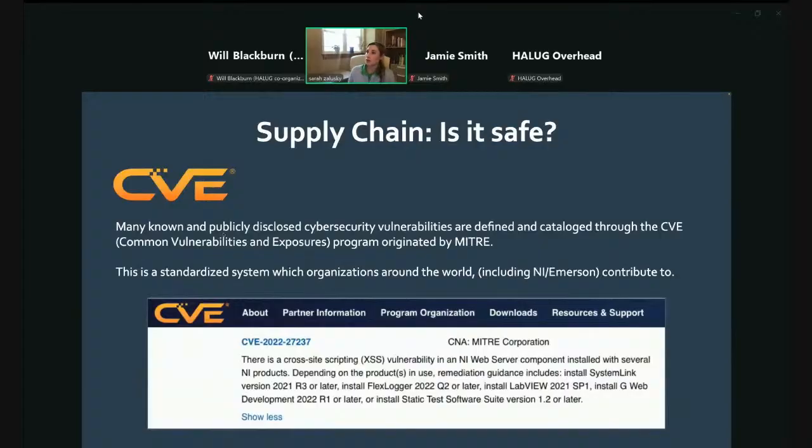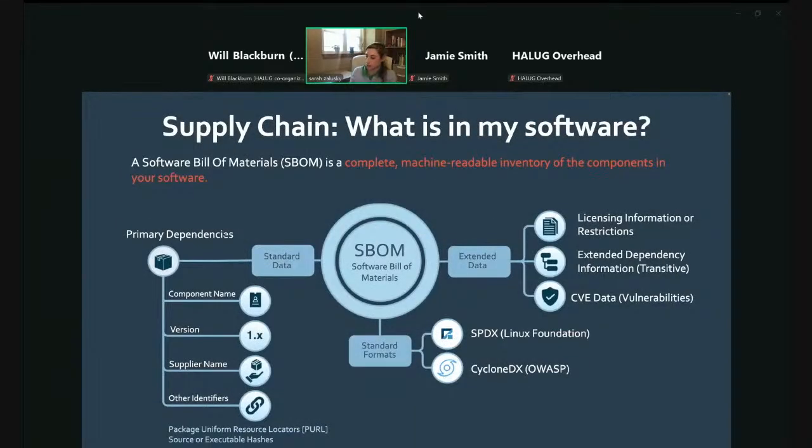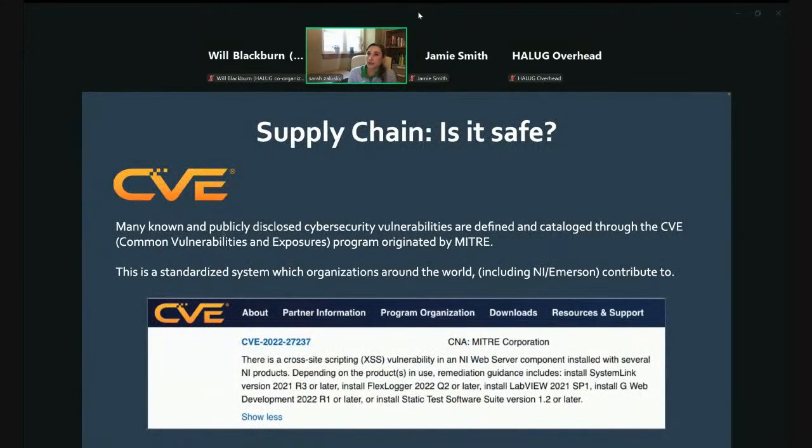Okay, so I've been able to answer this question of what is in my software. The second part of this is knowing whether what is in my software is safe. How do I answer this question? There is a program that was originated by MITRE, and it is this public database of vulnerabilities that have been defined and cataloged that are listed here. And this is a public data set that you can go and cross-reference with your component to see if there are known security issues in the software component that have been released in the wild.